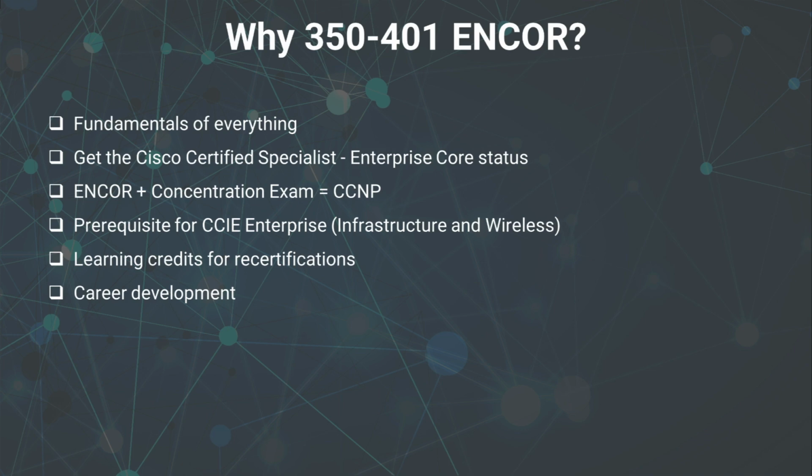Now, there are additional bonuses if you pass the exam. The first one is that you get the Cisco Certified Specialist in Enterprise Core status. If you combine the ENCOR certification with a concentration exam, this is enough to get the CCNP certification. If you want to go for CCIE, specifically CCIE Enterprise Infrastructure or Wireless, ENCOR is one of the prerequisites. In the past we had a written exam for CCIE; now it's just ENCOR, which is also the prerequisite for CCNP. It can also give you learning credits for recertifications. If you, for example, want to recertify for CCIE, it can add additional points for this.